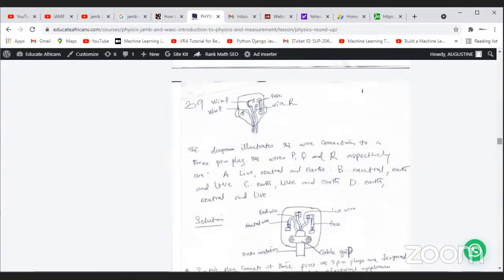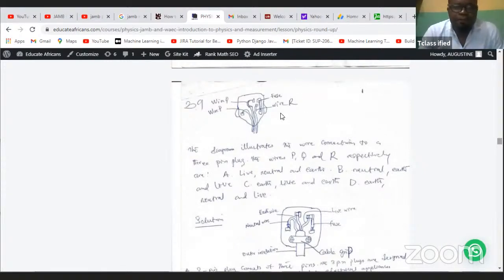Okay, 39. The diagram illustrates the wire connection to a 3-pin plug. The diagram above, this very diagram here, illustrates the wire connection to a 3-pin plug. The wires P, Q, and R respectively are what? So I want you to name these wires. I want to get to know what those wires stand for.